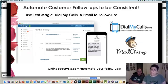I figured out when I put a pencil to it, it was cheaper for me just to buy credits and use the credits as I go rather than the monthly plan. At some point when I get bigger, it might be worth it to do the plan. But for right now, just buy the credits and use them as you go.